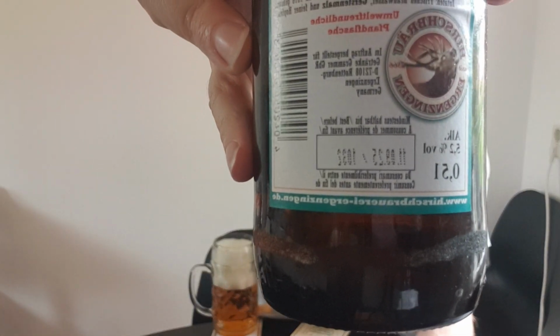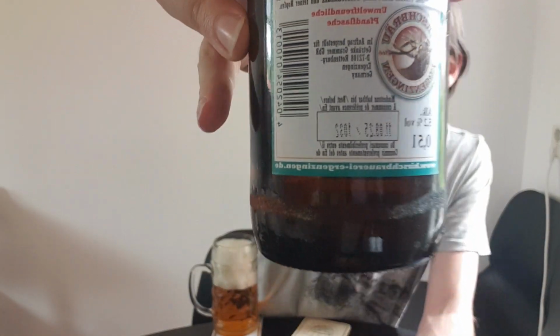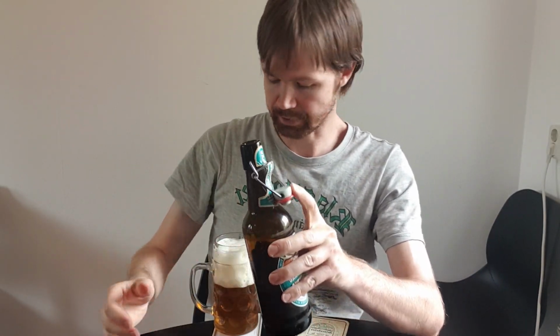There you can see the website, hopefully, and there you can find more information about the brewery and their beers and so on. And it looks really nice.